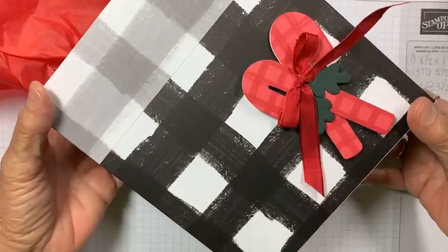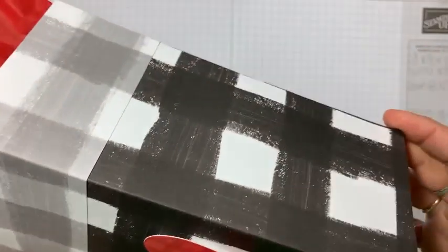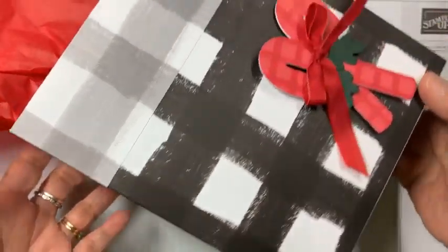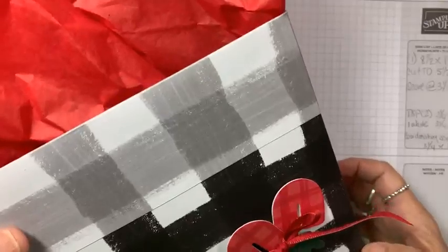Here's the bag. It's kind of big, so the camera is going to grab pieces of it at a time and see how I embellished it with the candy canes.